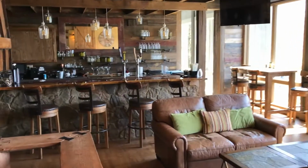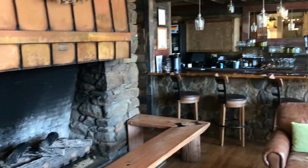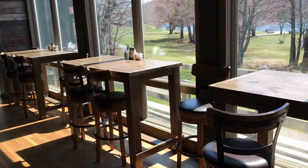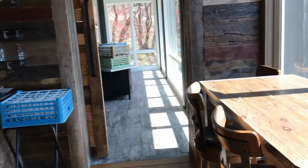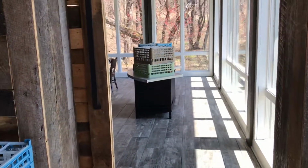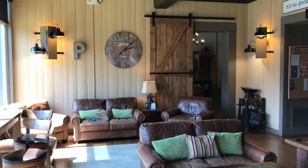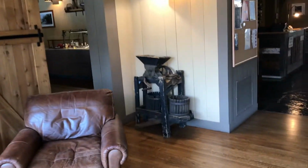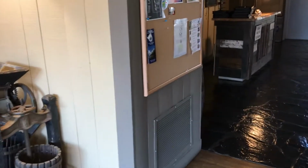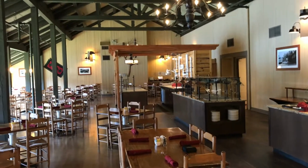Cool little bar here. Awesome looking spot. What do they got back there? Kind of a little banquet room, maybe. Yeah, cool. Cool looking place. I put your menu back. So here's the restaurant.